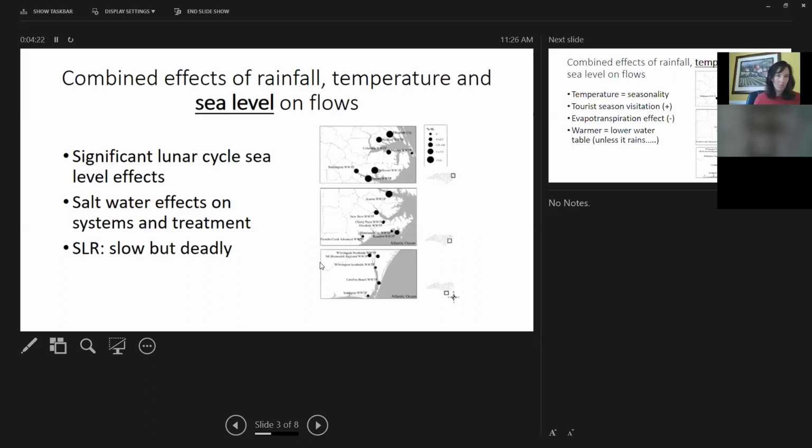I also got temperature and rainfall data from the most proximal national weather stations, and took a look at all three factors together in multiple regression models. And what I'm going to do is walk you through the individual effects and highlight what they're all about.